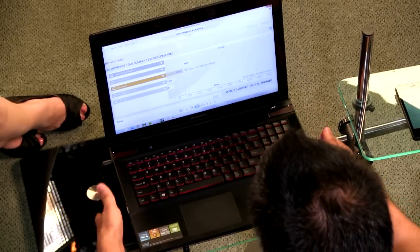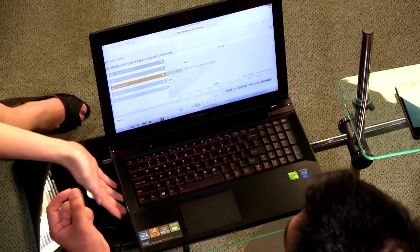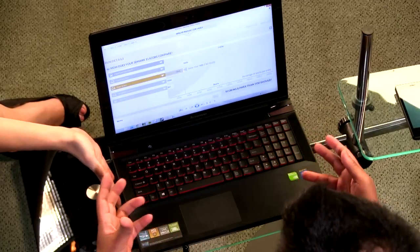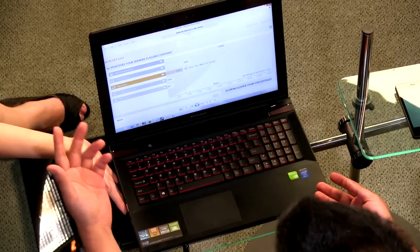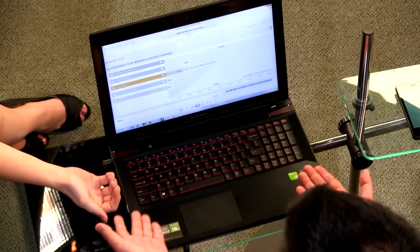So interesting. You'll feel a little bit of the heat on the side from here. You feel that? Oh yeah, you can feel it coming out just a little bit. Yeah, you'll feel it a little bit more as you're working with more CPU-intensive applications like Premiere and Photoshop. But for the most part, this is what it's for.